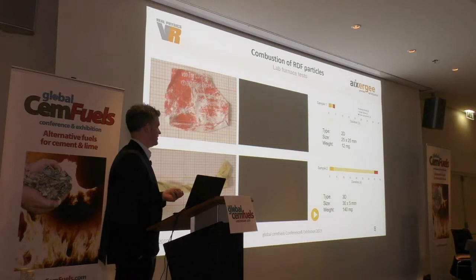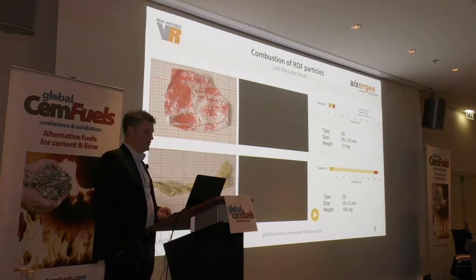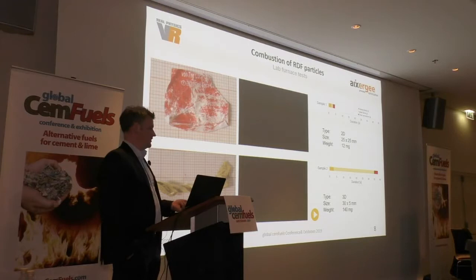I can show you only the two particles here. The first one is a part of a label sticker from a soft drink bottle. The size was 25 times 25 millimeters, and the weight, we weighed it before, is 12 milligrams. And the second one is also not an unusual particle. It's a screw anchor. The size is 30 times 5 times 5 millimeters, and the weight is 140 milligrams. And now you see what happens.